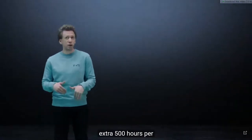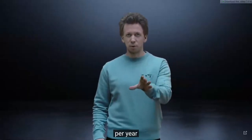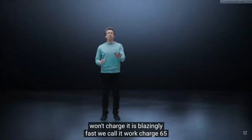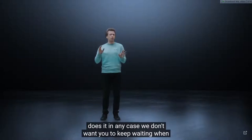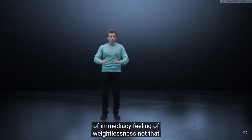Our Warp Charge, it is blazingly fast. We call it Warp Charge 65T. And T doesn't stand for a time you will get back. Or does it? In any case, we don't want you to keep waiting when your phone is charging. We think charging should give you a feeling of immediacy, feeling of weightlessness. Not that kind of a weightlessness, but weightlessness.